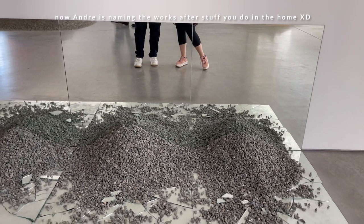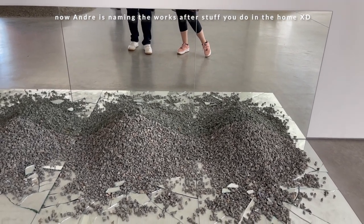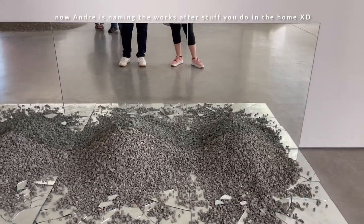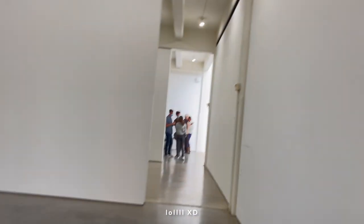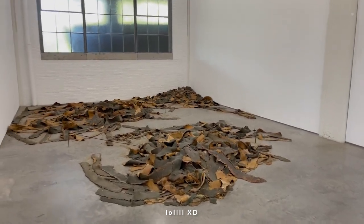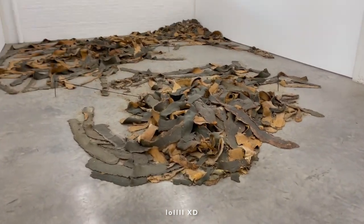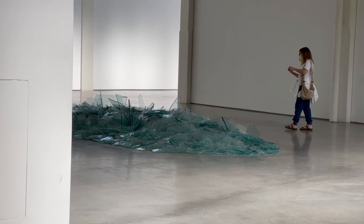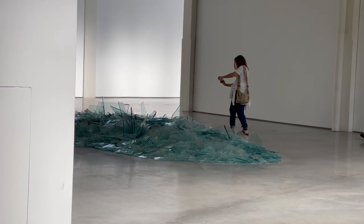It's called home renovation. If anybody has their home turned, really understand what the process is like. This is your favorite piece? Yeah, it's called I Need a Broom. Andre's favorite piece called I Need a Broom. I need a broom too.